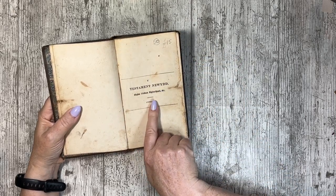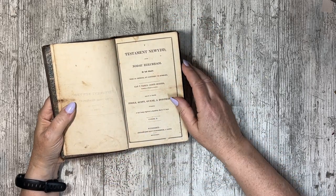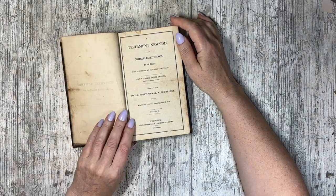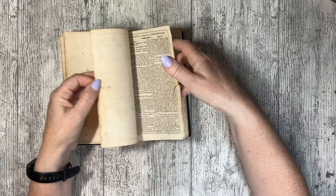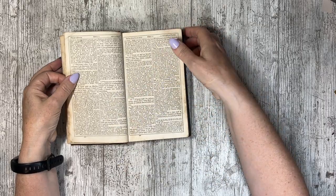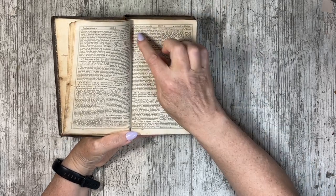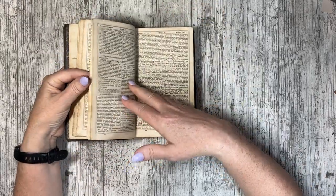So it is the New Testament, and there is, in Roman numerals, the date there, and it's 1835. So that's lovely. I just love all the discoloration. And then we get into the Bible, and it's just lovely. And as I say, it's written in Welsh. And I just thought that it was nice to have different languages. I love the way that there was a frame around each of the pages. So they're all like this.